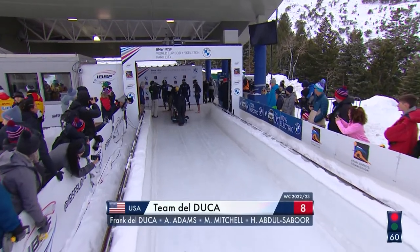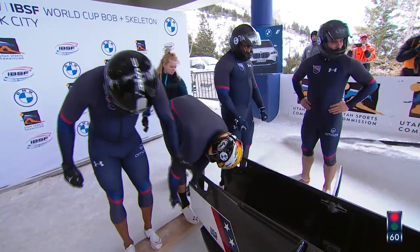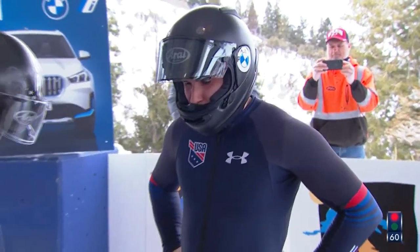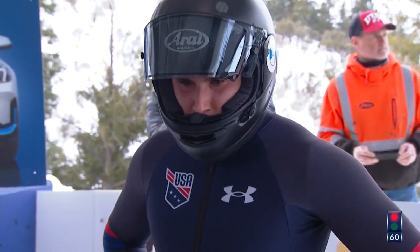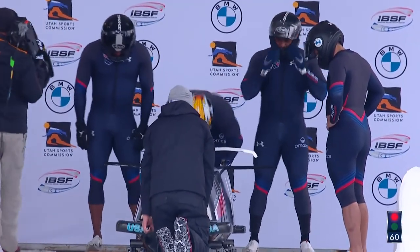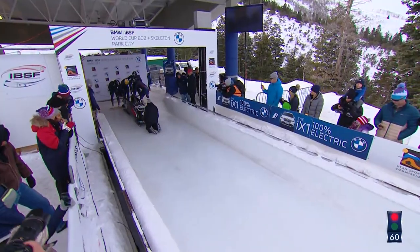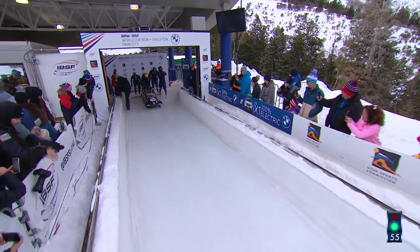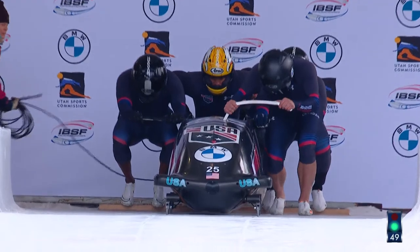Let's see what the second runs bring. Until then, though, we have three more sleds. Frank Del Duca for the USA, eighth in Whistler last week. First time driving a World Cup four-man here. 16th World Cup start, his fourth as a driver. Adrian Adams at two, 31st four-man World Cup race for him. Manio Mitchell, second four-man World Cup race for the 4x400 silver medalist from London 2012. And the 24th four-man World Cup start for Hakim Abdul-Sabur at the back. Number four in the sled, number one in the hearts of our social media team.